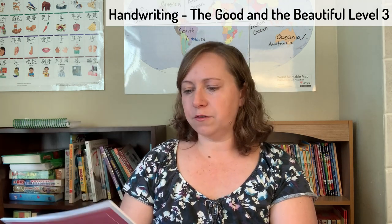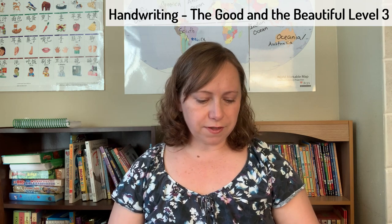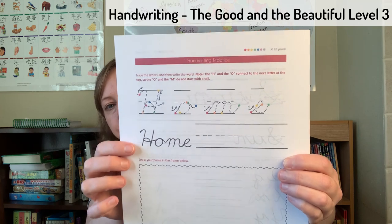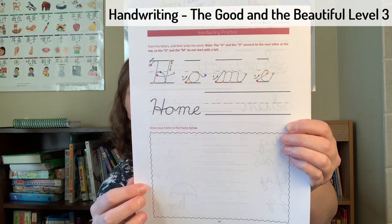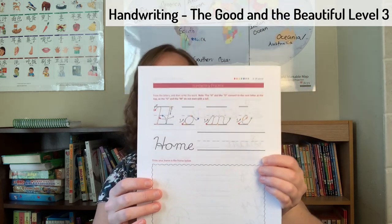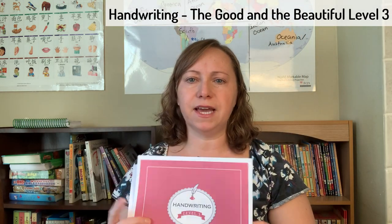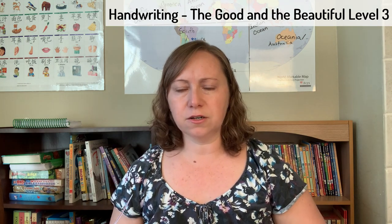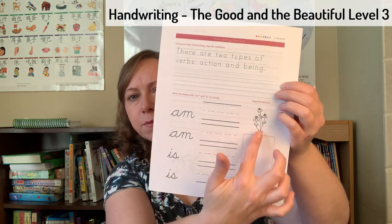So I just printed off a few pages because I have these in their binders. I just print off as we need to go, but just very basic cursive writing. And then what they love is there's always some kind of activity down here, like a drawing or a coloring page. And so they actually enjoy that. Even my 4th grader who doesn't love to draw or color, but he's actually gotten a lot better over the years at being able to replicate.